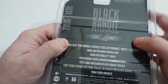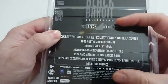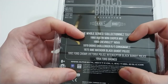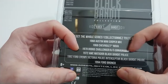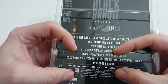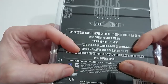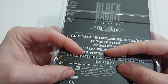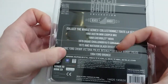And the Black Bandit, Greenlight, the same stuff from the front. And then here they have the whole series of 23. So you have the 1960 Austin Mini Cooper MK1, 1968 Chevrolet Nova, 1970 Dodge Challenger R/T convertible, and I know this one also is in their GL Muscle series. I have one from way older than this. And then 1972 AMC Matador Black Bandit Police. I have a 1973 AMC Matador from the vintage ads as well. I will get to that eventually.